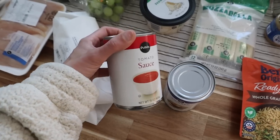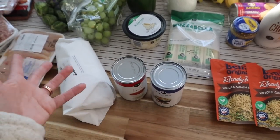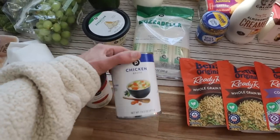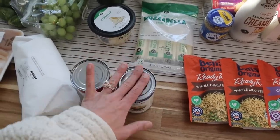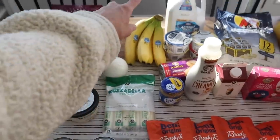And then we have some tomato sauce. That's going to be for that pasta meal that I was talking to you guys about. I don't even know if there's an actual name for it. Actually, it's called pink sauce pasta. That's what it's called. So you guys will see that. And then it also called for chicken broth and shaved Parmesan cheese. Got some cheese sticks, bananas.